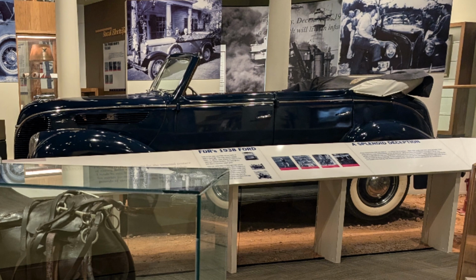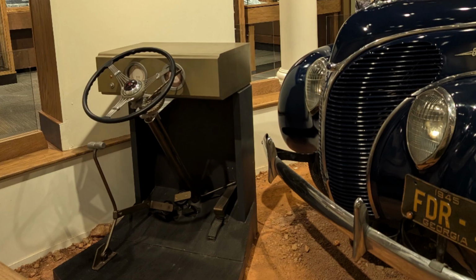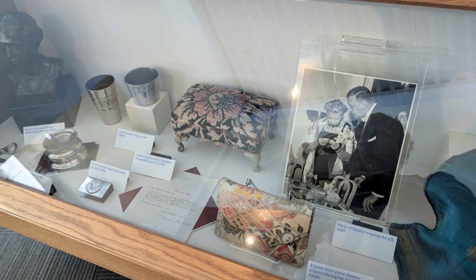This is his famous black car that he designed the gears for, and you see here, so that he could drive himself around. This is a dinner serving set that was used every day. And there was a beautiful bust of our president. Here are some things that belong to his wife as well.